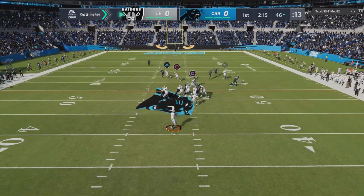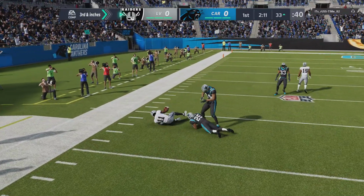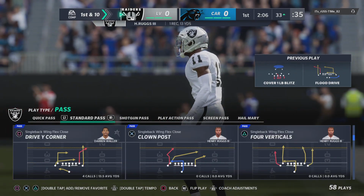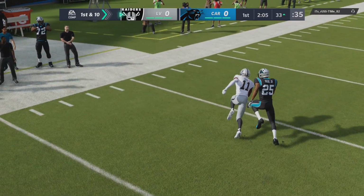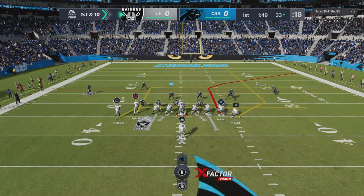Carr going to try and throw on 3rd down. Got his connection complete to Ruggs. And he is going to have the Raiders first down as they're able to get the 3rd down conversion. First down Vegas as Carr finds Ruggs that time. So they'll come up 1st and 10 now from the 33.